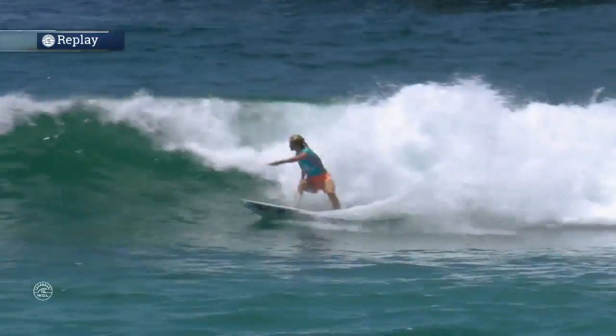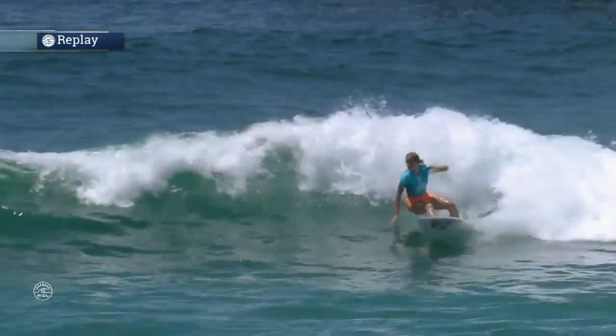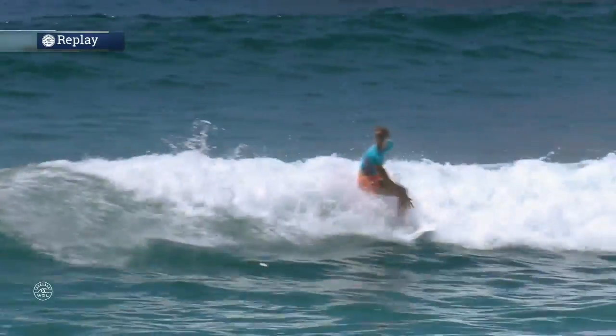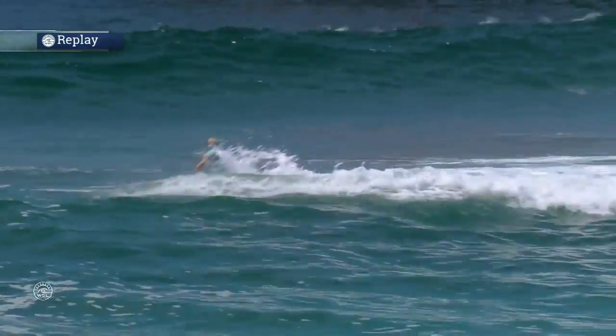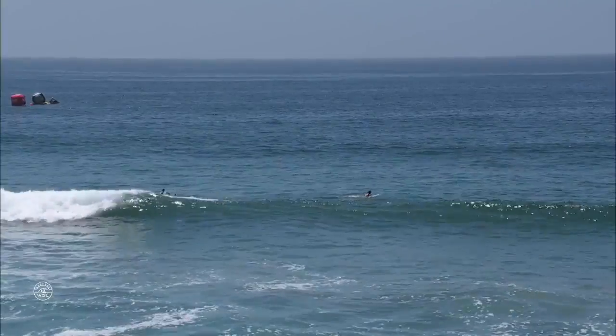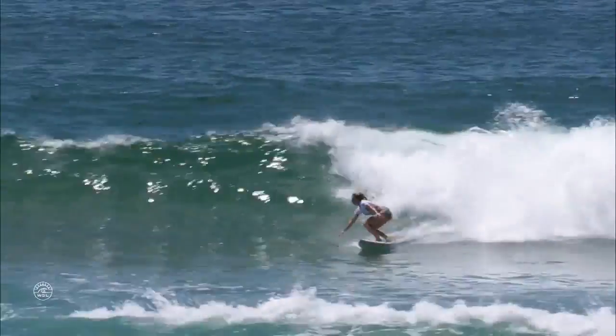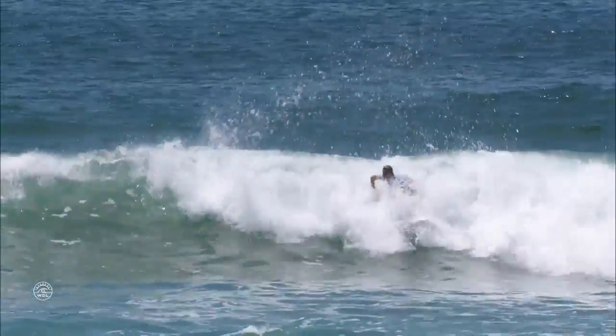Well, there's a split of the peak. We got to see Bianca on her backhand, which of course Bianca has a great ability to put up big scores on her backhand. She has honed in on this right-hand point break's goods at the moment, although Courtney Conlogue, very, very consistent, has been making finals all throughout the season.